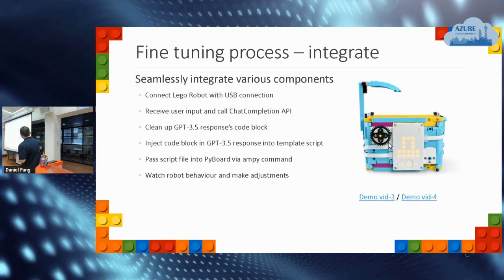Now let's see it. Once you have the fine tuning model, you have the test data, you have everything ready to go, we just need to integrate everything. In this test, the robot is just connected through a USB cable on the top. You can also use Bluetooth so that you don't have a cable line error. Then we will receive user input, like what the kids want to say, and send that to the transcription API. We got some code back, and need to do some cleanup.